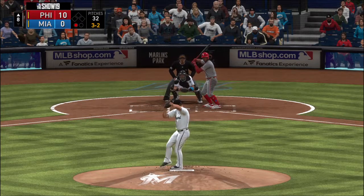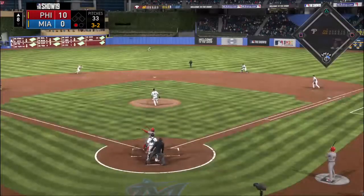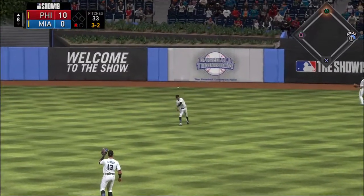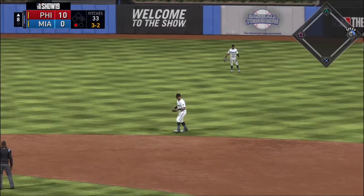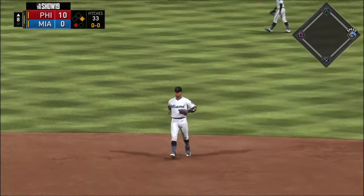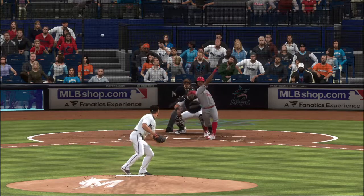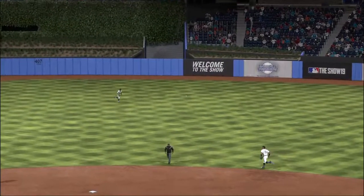The next 3-2. Line drive to center field, and that finds some outfield grass. It's a base hit. Hey, this guy's obviously seeing the ball right now. That's another hard hit single, now 3 for 4 right there. The pitcher is looking super solid at the plate.